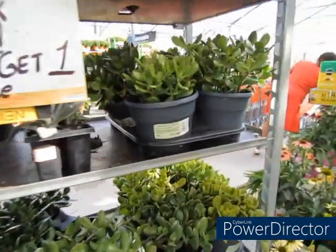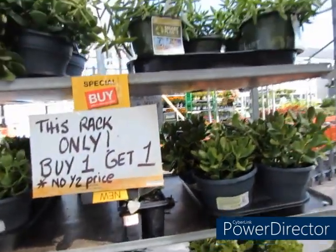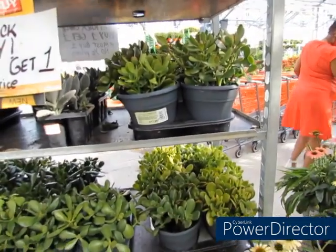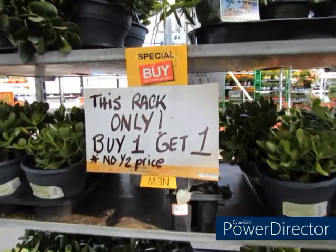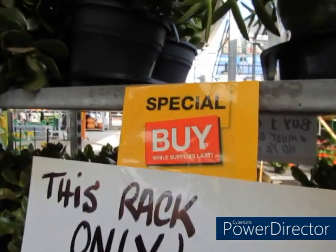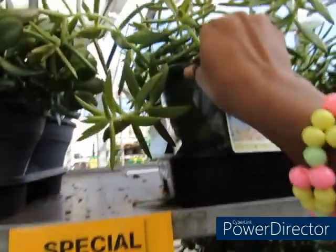Oh, Jesus, Lord. Why you just not say buy one, get one free? Oh, well, I'll say this is a good price and these are succulents. So I can get two for $12.98. Smart plant. Drought tolerant. Ooh. I wonder if it's going to be like mix and match. Low maintenance. I want one. Okay, let's see.